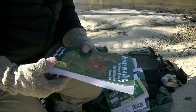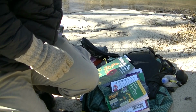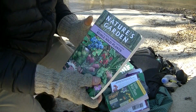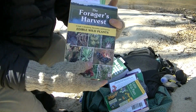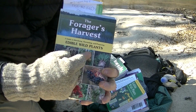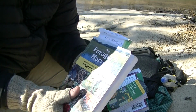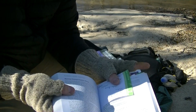Put a short description in there on that. Did not find it in Nature's Garden, and that's because I found it in Forager's Harvest. See, this is the key right here to the plants. It's getting a more specialized book in that. Now, it's called Hopness in this book.